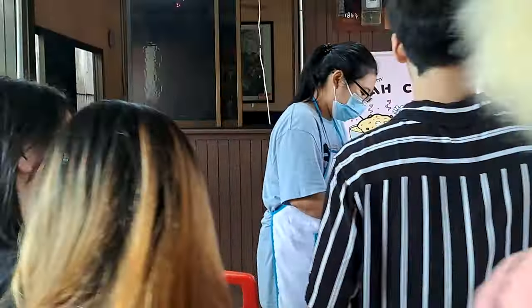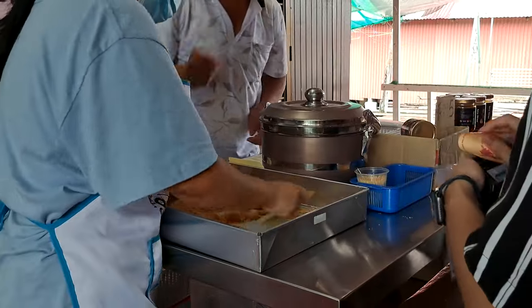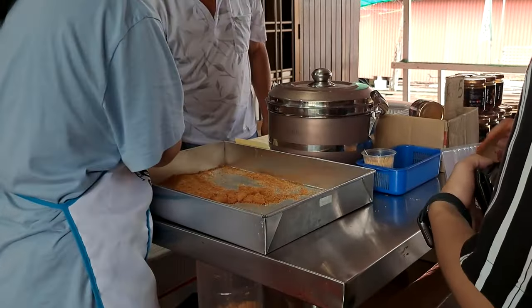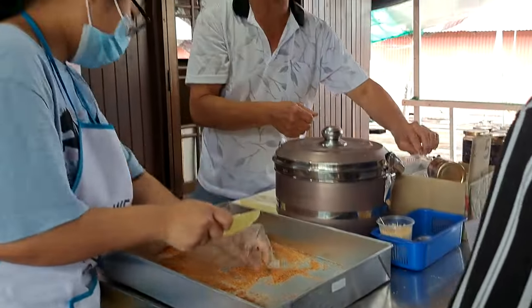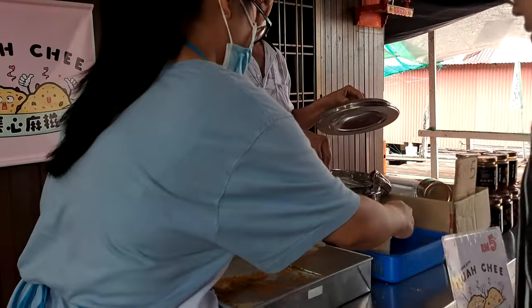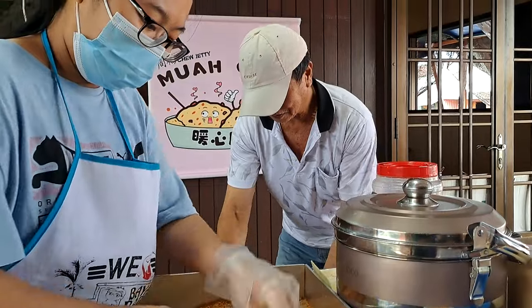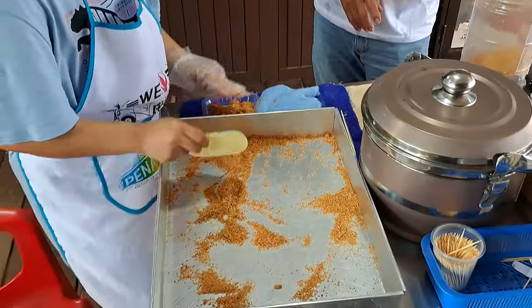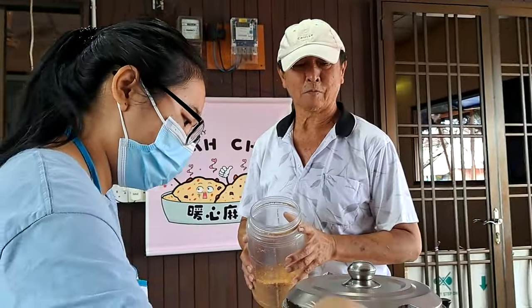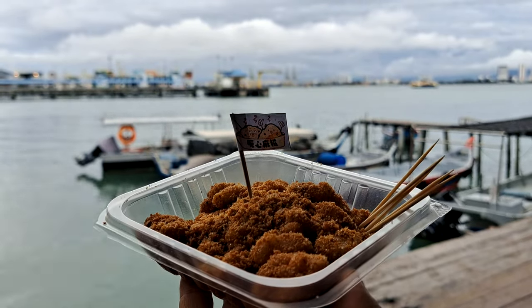Would you like to try? Yes. Okay. Oh, yes, I can feel the peanut smell. Mochi, very good mochi. I can feel the good smell of peanut here. So delicious. Mochi. Another one.